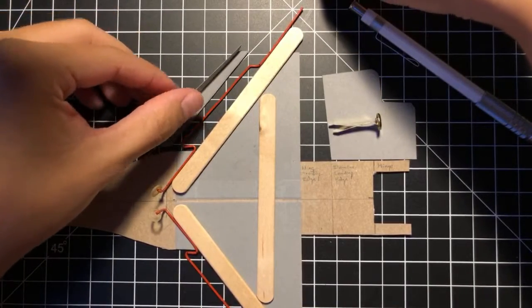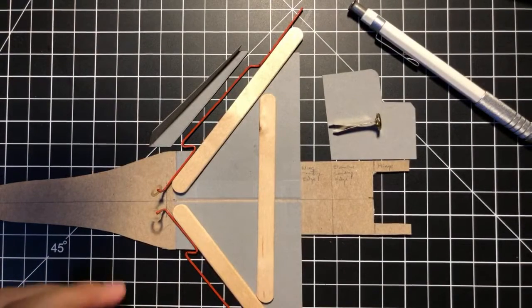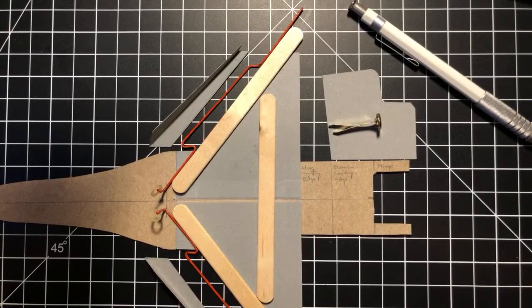Yeah, but that's just kind of the business of mechanisms. It's a lot of thinking involved. It's not just go ahead and build something. I guess for Legos it would be easier, but we're not dealing with Legos. We have raw materials and parts, and we need to make them work together.